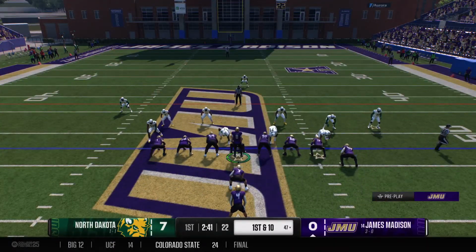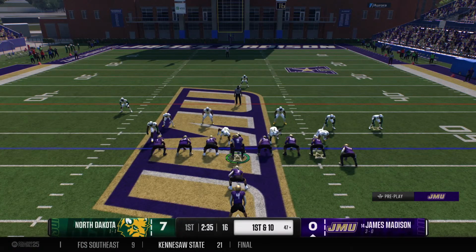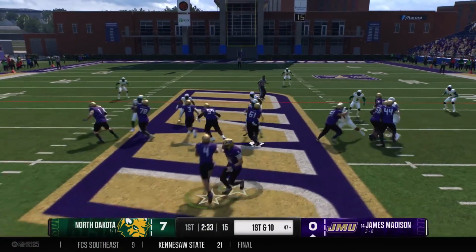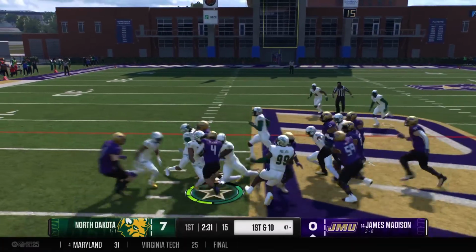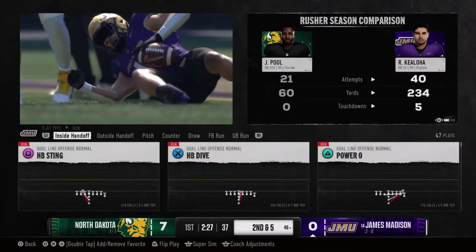And the Dukes will line it up on 1st and 10. Might as well give it to him again. You'll take this every time. 5 yards on the first down play.